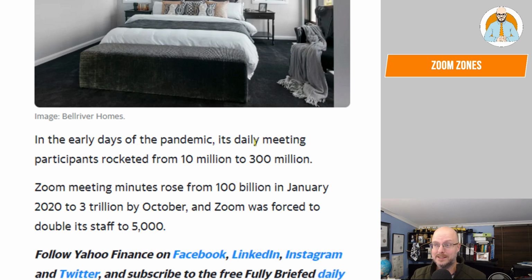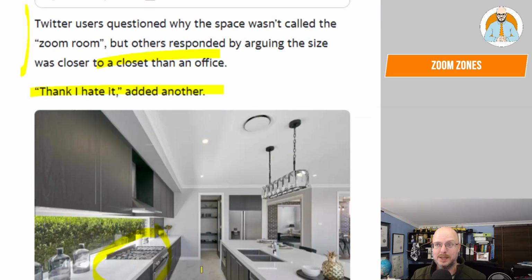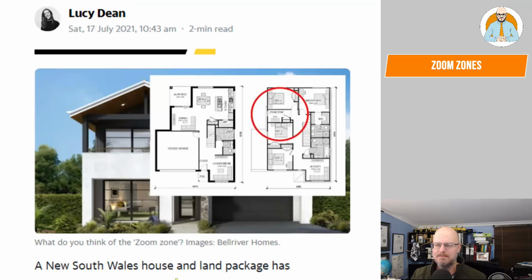In the early days of the pandemic, its daily meeting participants rocketed from 10 million to 300 million. Zoom meeting minutes rose from 100 billion in January 2020 to 3 trillion in October, and Zoom was forced to double its staff to 5,000 people. So, well, there you go, everyone. Zoom zones in homes. I think it's actually quite a good idea.